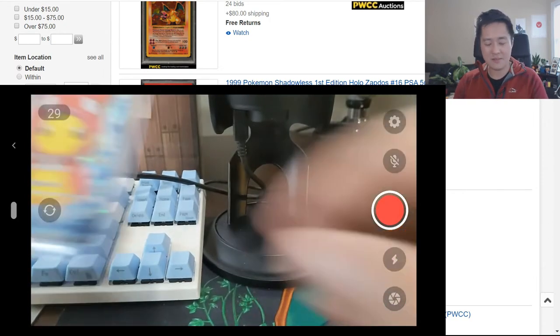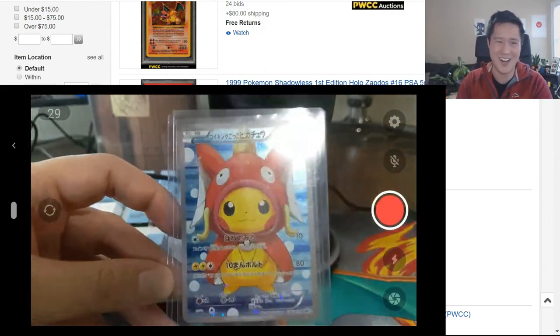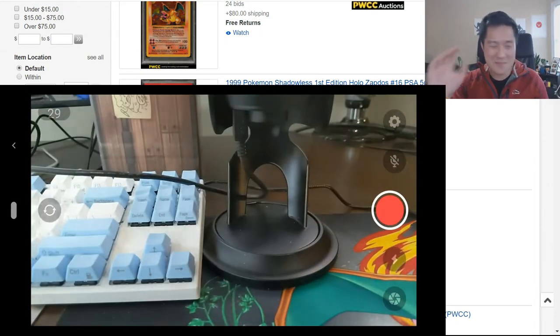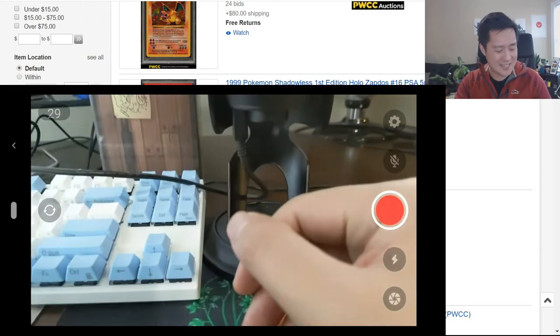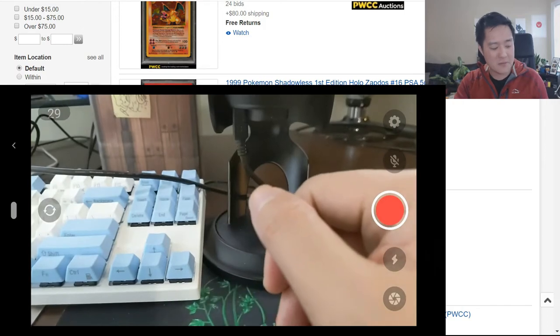Watching some of SM Pratt's videos, one day someone went like, oh, the Uniqlo collection. What are you talking about, Uniqlo collection? That's a clothing store. And then there were all these Pikachus in different Uniqlo clothes. And then that got quickly added to my list of stuff I want to pick up at some point. But I'm a huge fan of these.